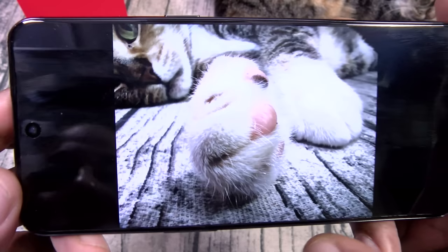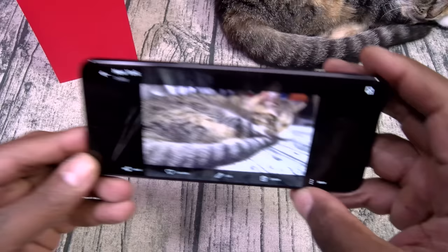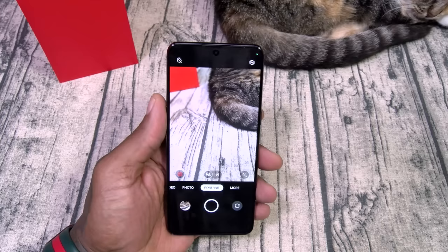Now, hold on a second, y'all. I got to get this photo right here. Okay. Let's go to portrait mode. I need this one right here. All right, look at the shoes right now. You know, I need this right here. Anyway, basic camera. No Hasselblad branding on this one, but the pictures do look nice. Matter of fact, take a look at these test pictures and videos for yourself.